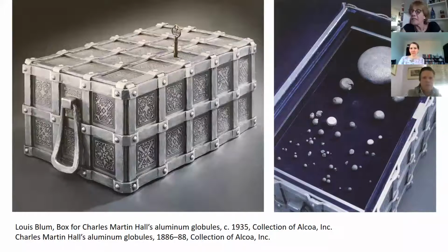And Hall took his patent to a group of Pittsburgh metallurgists and businessmen who decided to form a company to make and promote this material. And that was established in 1888, the Pittsburgh Reduction Company. And at this point, I should say, both spellings occur in America with the I and without the I, and both are considered correct.